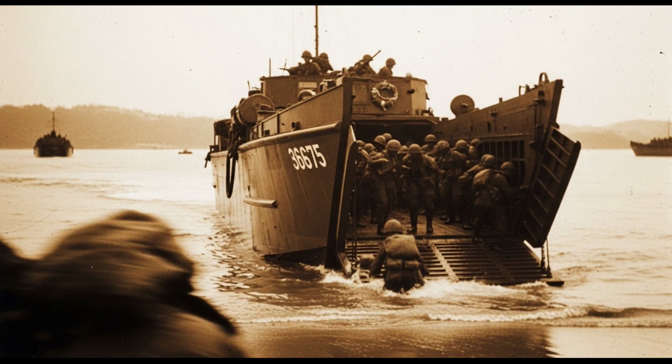The boats were used during the Korean War, including the Incheon landing in 1950, where they performed as brilliantly as they had at Normandy. They saw service in Vietnam, Lebanon, and dozens of smaller conflicts. Modern amphibious assault craft, far more sophisticated with steel hulls, powerful engines, and advanced navigation systems, still use the basic principles Higgins established: shallow draft, protected propellers, and bow ramps for rapid deployment. The LCVP established the template for amphibious warfare that remains standard today.